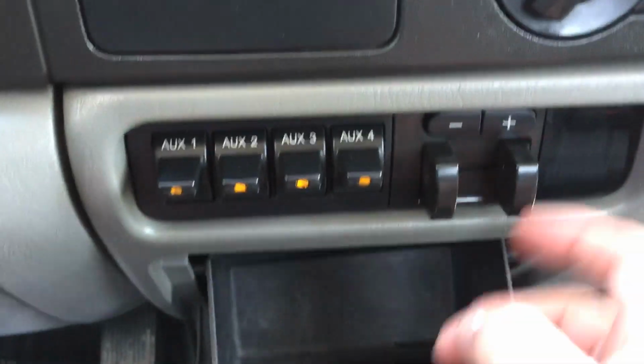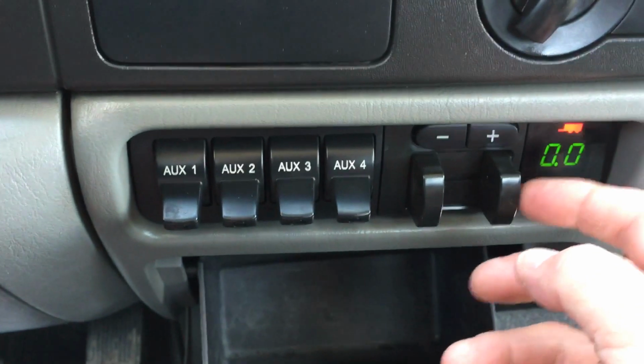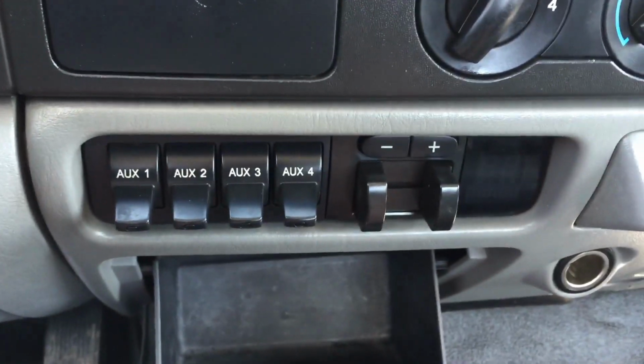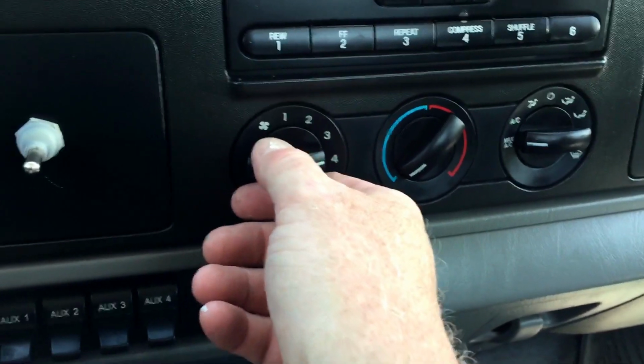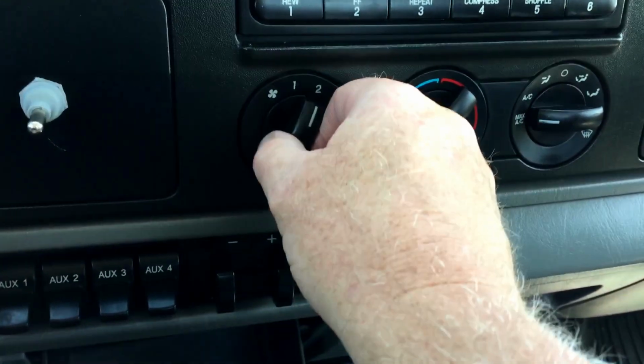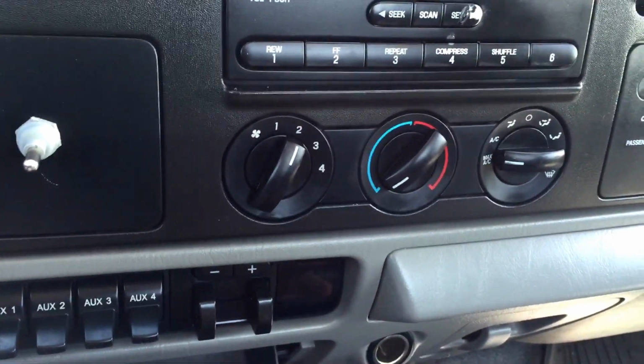Like I said, it does need a trailer brake module. I think that's what they call it, trailer brake control module. So that's why you get that code. Well, we're not doing it because it's kind of an unnecessary part, and when you get them, they break. So just get one of those little trailer brake controls that goes up near your knee, and you'll be good to go. Air works perfectly.